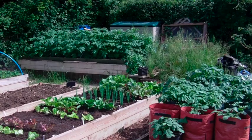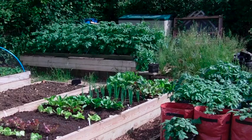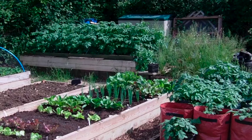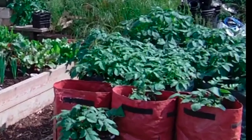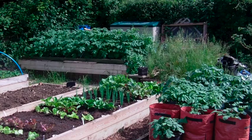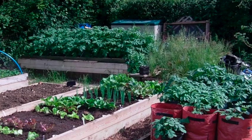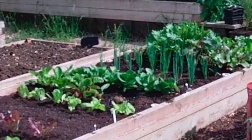Here we can see the salad bed, and just moving a shot up to the main crop potatoes, then back again, and the second earlies which are in the buckets. And then a general view of the salad bed.